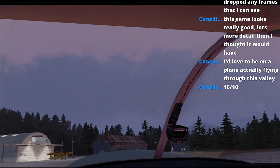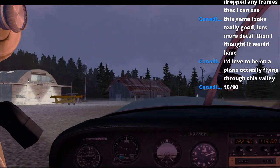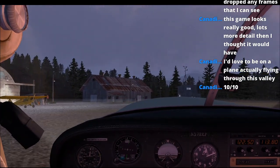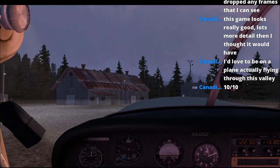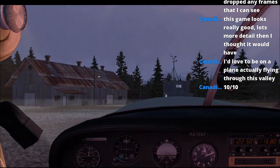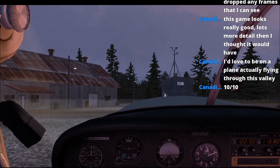Oh, and the weather, by the way, is completely real. I use a weather generator that inputs the current weather from wherever it is that you're flying directly into the simulator. So it's very realistic in that way as well.